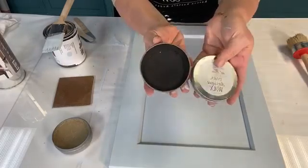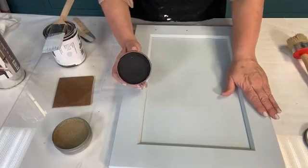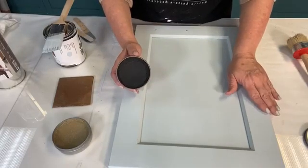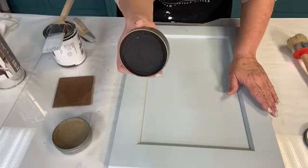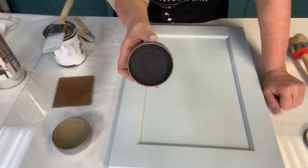This is the dark antique wax. Don't use this by itself. You can use it in combination with the light antique wax. But one of the fastest ways, guys, that you're going to ruin a project is by using too much of this. What is the whole point of the dark wax? Is to give a little bit of age.